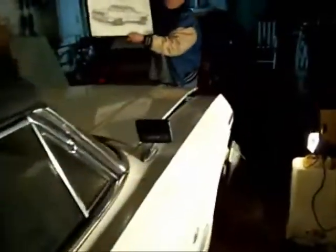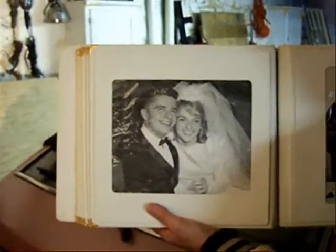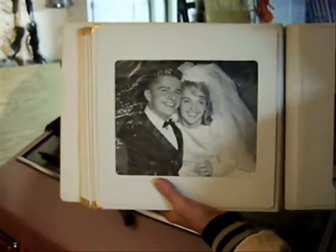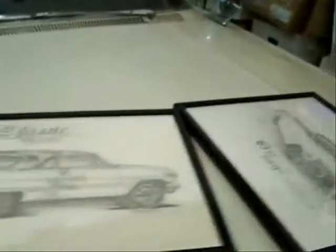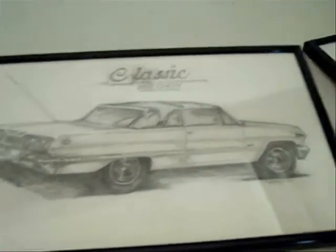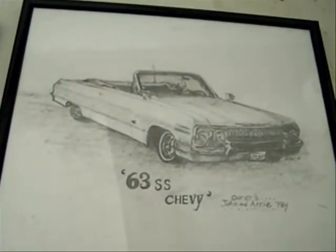This was our only car that my wife and I drove when we first got married. And I had a friend, he drew me some pictures. Pencil pictures. This is John and his wife Antoinette when they got married back in 1964. That's right. That was the year I bought the car. Back seat of the car. And let me show you these neat pencil drawings a friend of his did for him. One with the top up, one with the top down. Don't get much better than that.